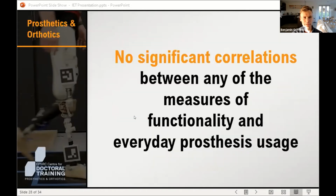But the main finding of this research was that there were no significant correlations between any of the measures of functionality and everyday prosthesis use. So just because a person is able to use their prosthetic hand doesn't necessarily mean they choose to use it day to day. Plus, just because a person is wearing the hand doesn't necessarily mean they use it in a functional manner all the time.